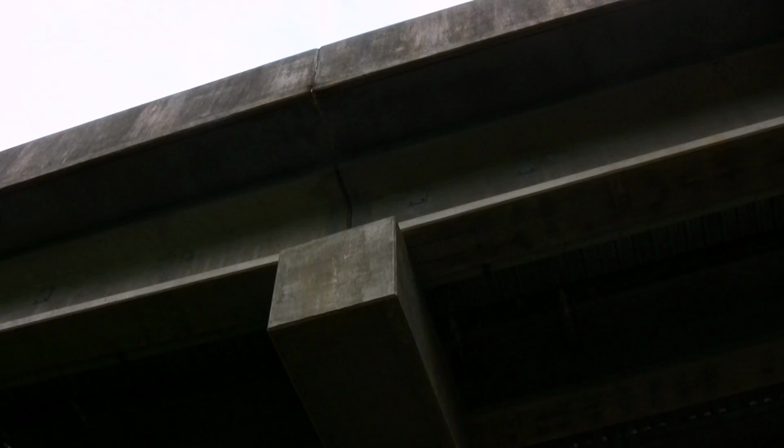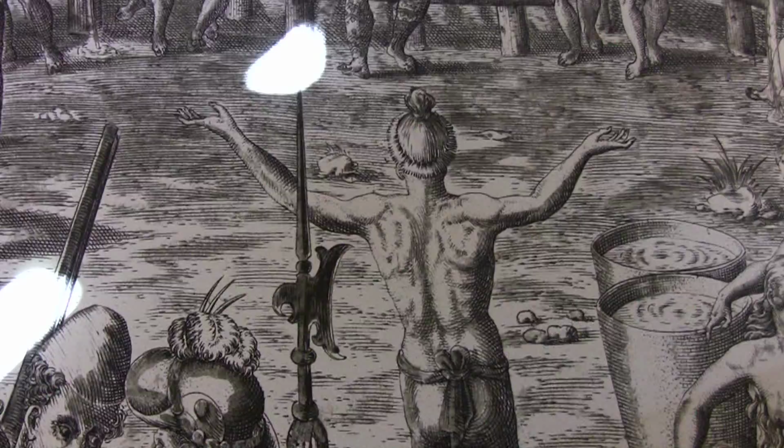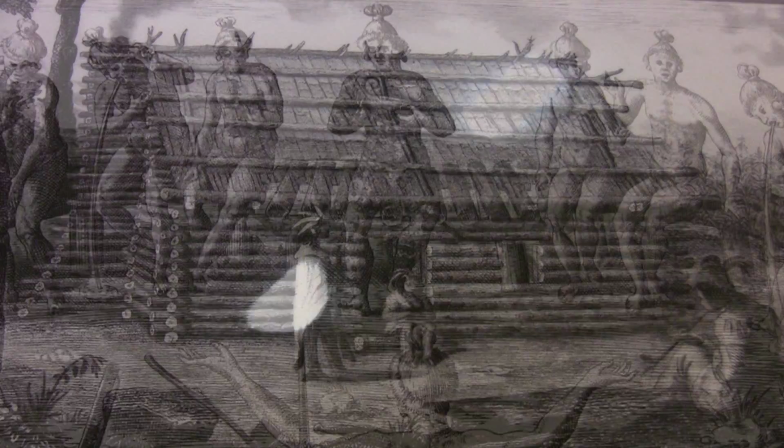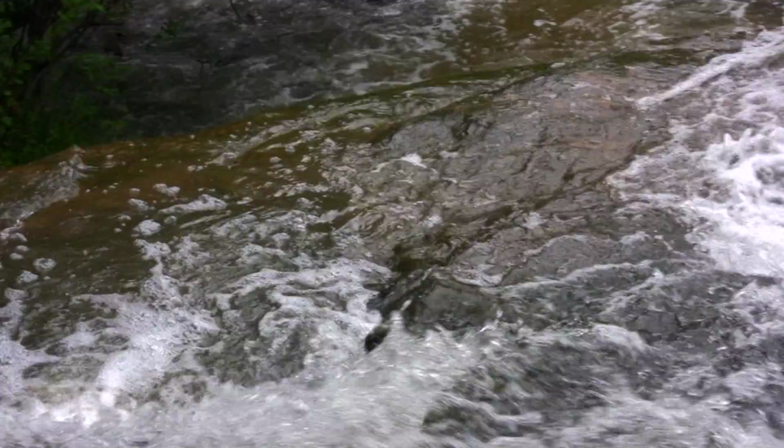You can see some unique things while walking on the center's trail system. There is an ancient Native American rock shelter and the remains of an old settlement home. You can also walk beside the ruins of Woodward Mill and take in the beautiful shoals of Ivy Creek.